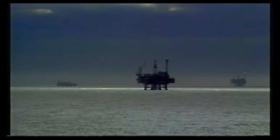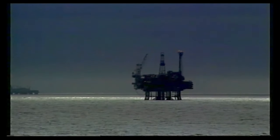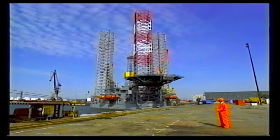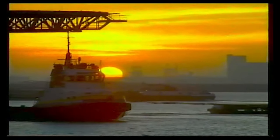All over the world, these enormous constructions, drilling rigs and production platforms, are used to obtain oil from deep under the ocean beds. Did you know that such a rig could weigh up to 24,000 tons? And the legs can be as long as 170 meters. At first sight, a construction like this looks impossible to move. But it must have got here somehow.